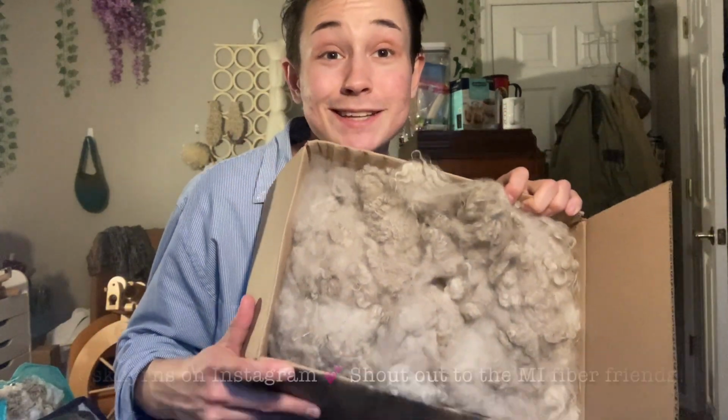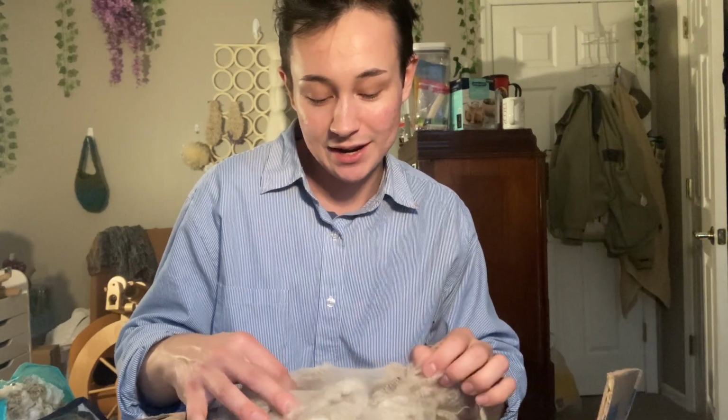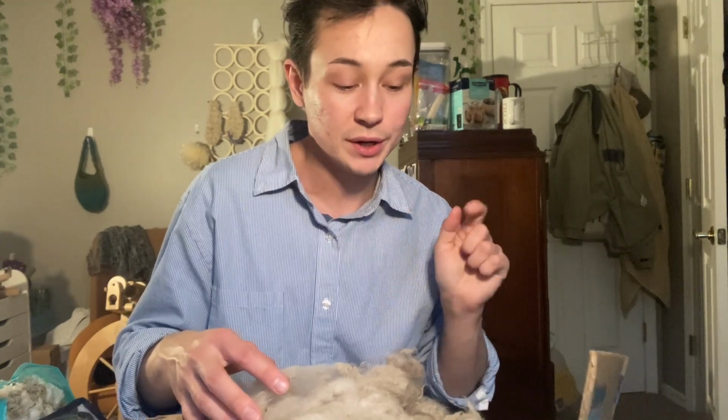Another sample that I am busting out of the back of the stash is this really beautiful oatmeal Shetland fleece from my friend Sam. Again, Sam, thank you so much for sharing this beautiful fleece with me. Her name is Heather. I did a suet clean on this and I think it turned out fantastic. And now that I have combs, I can't decide whether I want to card or comb this.